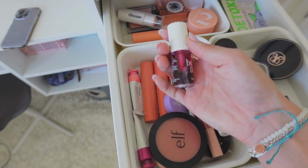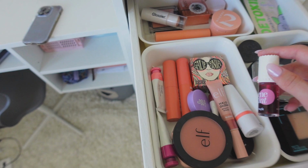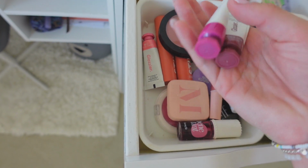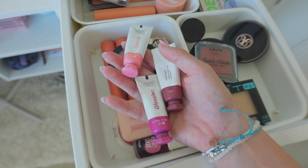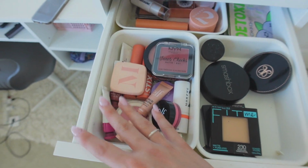The Benny Tint, I actually don't really like this as a blush. Maybe it's like a lip stain, but as a blush, it just washes off and it makes me look burnt. The Cloud Paints from Glossier, I always forget that I have these. I should definitely start using these more because these are so cute. And just some other random ones in here that I don't really use as much, but I do keep them in here just so it looks cute.